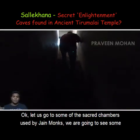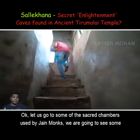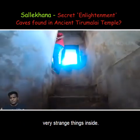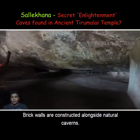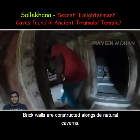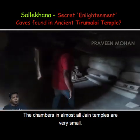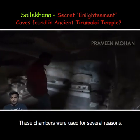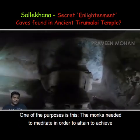Okay, let's go to some of the sacred chambers used by Jain monks. We are going to see some very strange things inside. Brick walls are constructed alongside natural caverns. The chambers in almost all Jain temples are very small. These chambers were used for several reasons. One of the purposes is this.